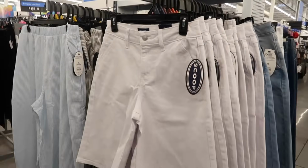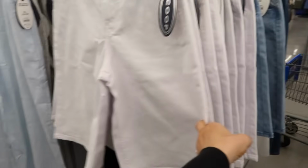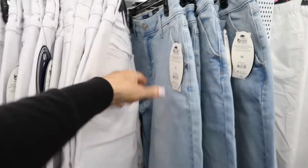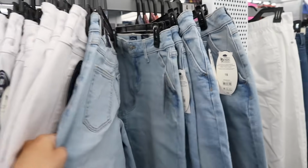New long shorts from Scoop. These are high rise. They have the side pocket, relaxed through the leg with the pockets on the back. In the white, also comes in that light chambray, and they're going to be $22.